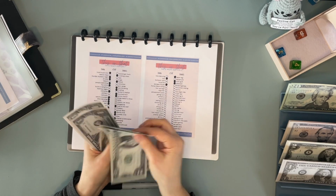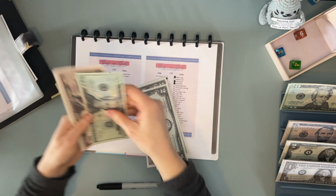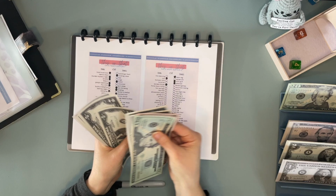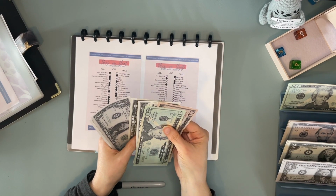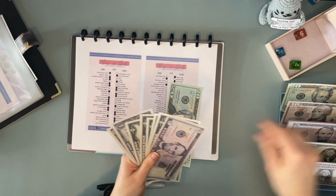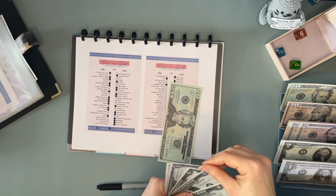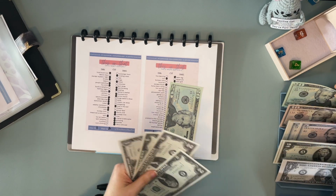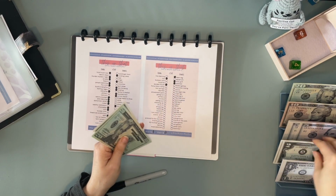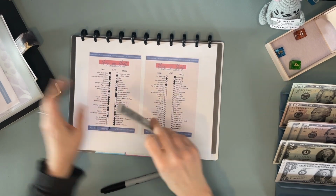So we got $2, $4, $6, $7, $8 going in today. So we got 20, 35, 37, 39, 41, 43, 45, 46, 47. So 10, 15, 17, 19, 20. So we got 42, 44, 46, 47.